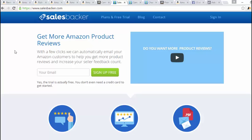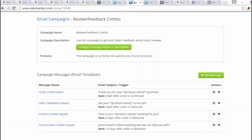It automatically sends out an email campaign, which is a series of emails sent out to the customer after ordering your products. They have some preset emails, like I've provided you, set up for you with 3 email sequences or 4 email sequences to generate more feedback and product reviews. It has campaigns for sending messages for just seller feedback or product feedback, but it also has a campaign where it asks for seller feedback, then product reviews.